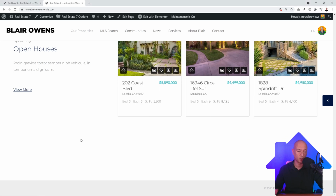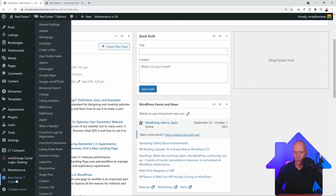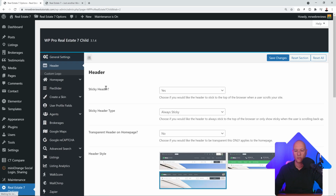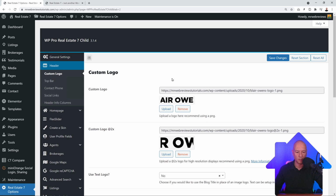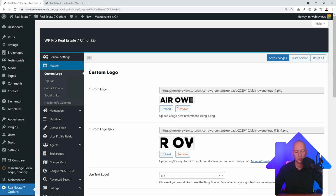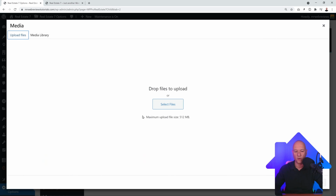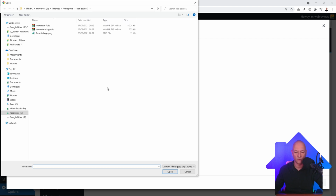Okay, so first let's change our logo. And for this, we go to our WordPress dashboard, and we're going to go to Real Estate 7, and we're going to go into the header section. So header, very good. And we're going to click on custom logo. So as you can see, this is the logo we have at the moment, Blair Owens right here. And we're going to upload our own logo now. So click on upload, upload file, select file, then upload the file with your logo now as an image, a PNG file, ideally, you know, a high resolution file.